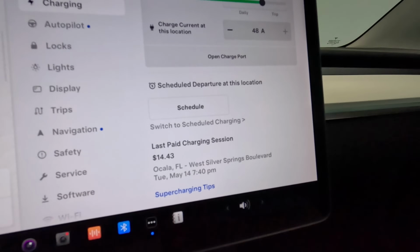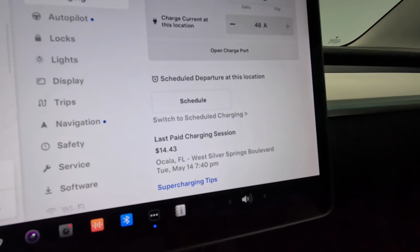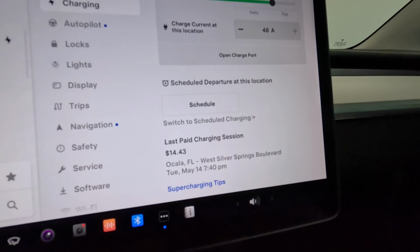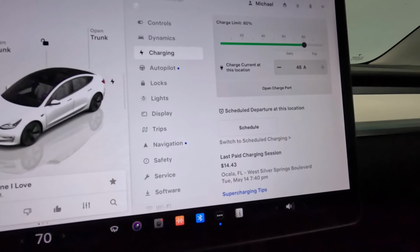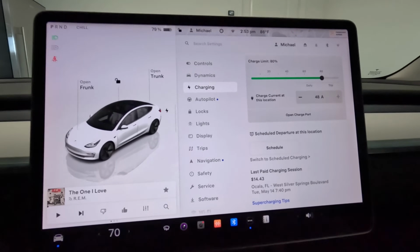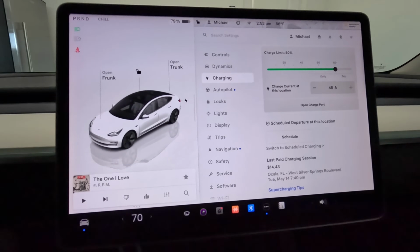And you can see we stopped in Ocala, Florida there at a supercharger. It cost us $14.43 to fill up. But very rarely do we ever use a Tesla supercharger. And matter of fact, there's no superchargers located here in the Villages.